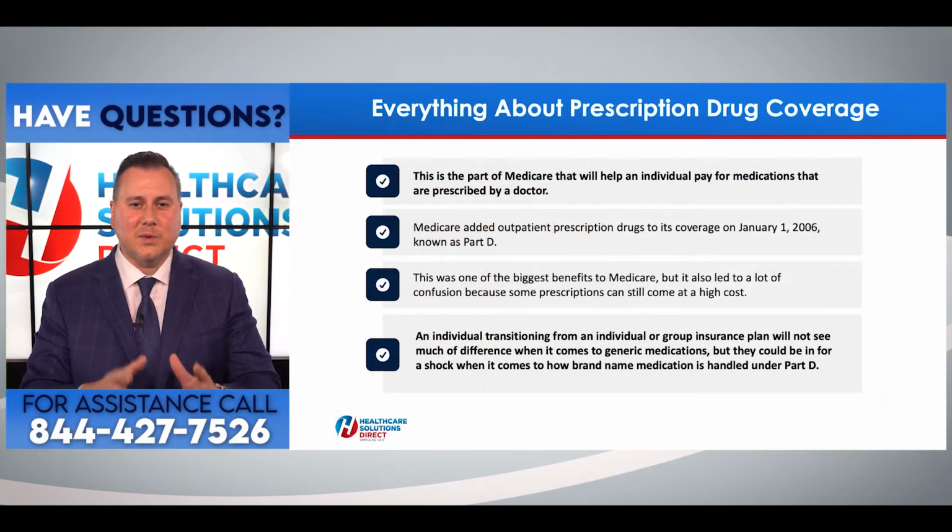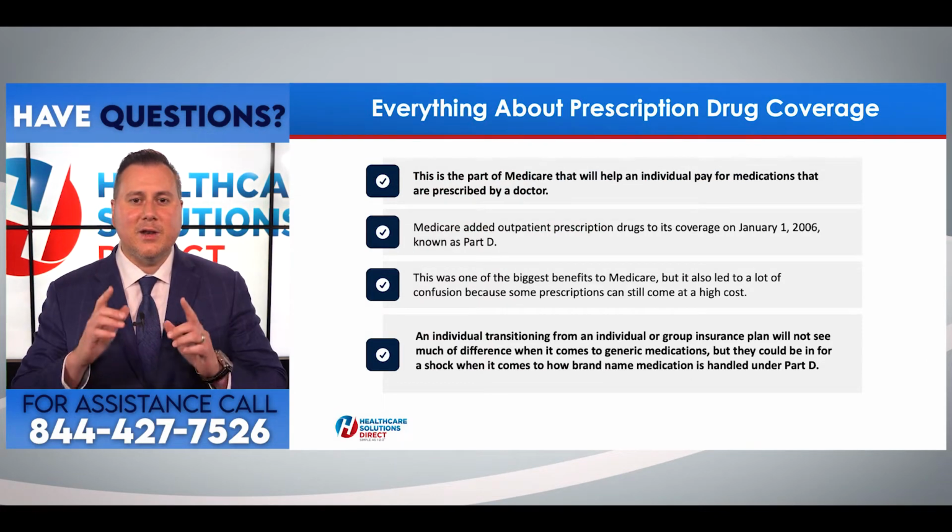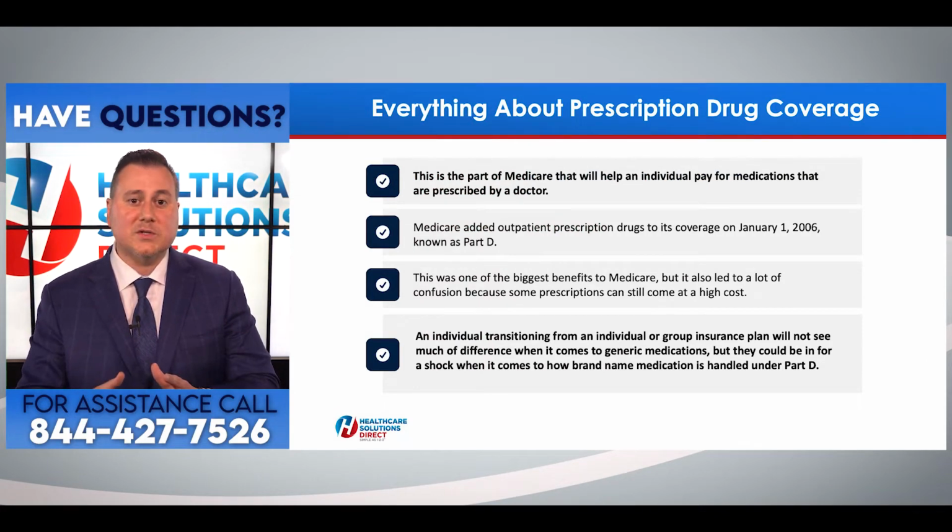Medicare doesn't make any sense, but here at Healthcare Solutions Direct, our goal is to make this as simple as 1, 2, 3. When it comes to Medicare not making any sense, for most individuals, the Part D prescription drug plan is one of the things that just doesn't make any sense. So we're going to attempt right now to make this really simple and easy to understand and know everything about prescription drug coverage as well as the penalty that someone could incur with a Part D drug plan.